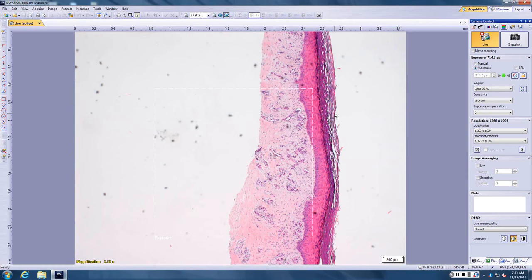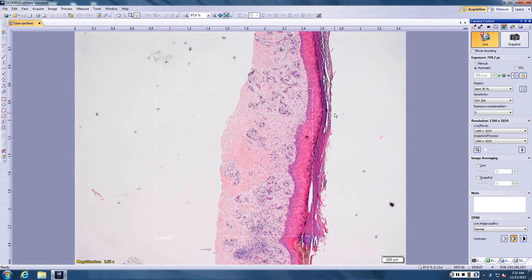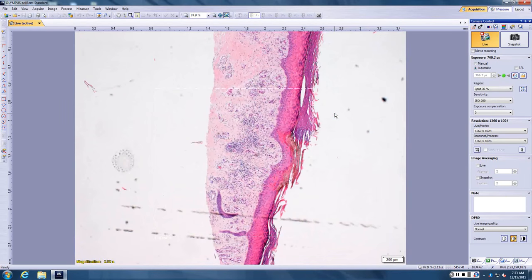Okay, and so what's going on in this shin? There's some background edema, it looks like, and a patchy lymphocytic infiltrate. There's a little area where it looks like there's a little bit of atypia. I'm not sure if it's reactive or not, and loss of the granular layer. It almost looks like a tiny pore, like one to two millimeters. That's exactly right.